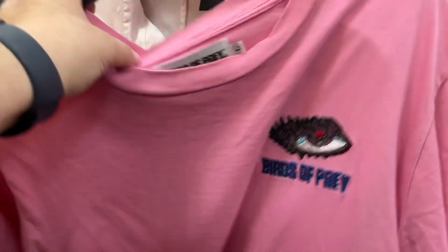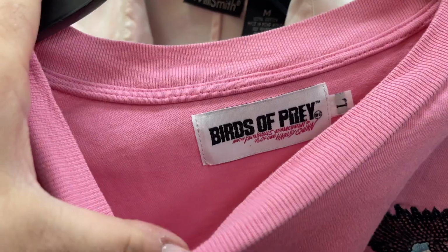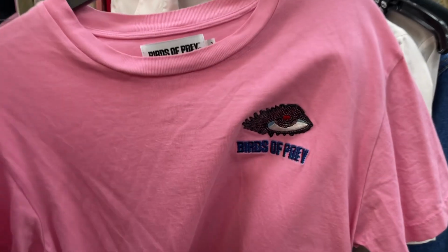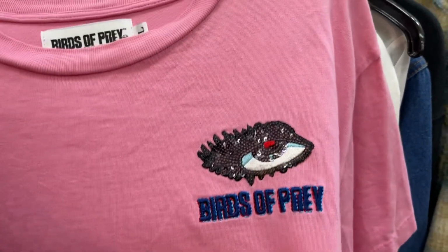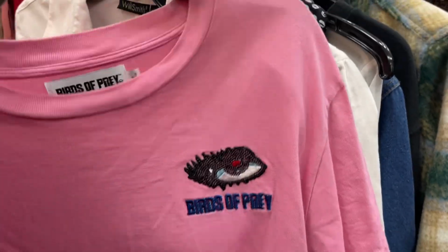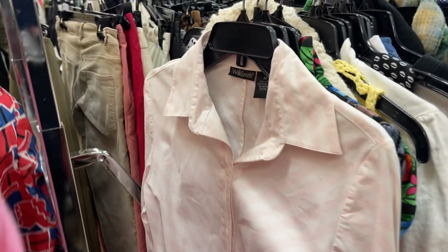This Birds of Prey Harley Quinn, with this movie coming up with the Joker with Lady Gaga in it, there's no money in this. If it were at the bins, yes, but here they want $6, so leaving that behind.